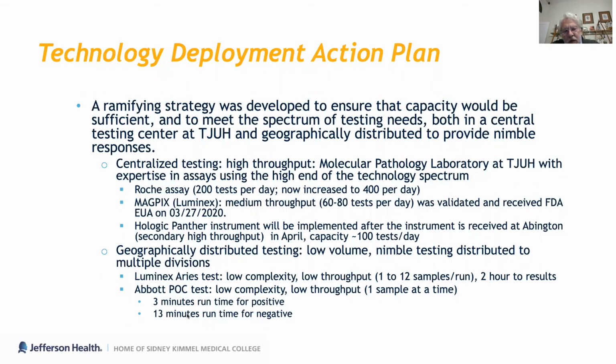We validated a Luminex system, and based on the relaxed guidelines by the FDA, we were able to show them that we should get emergency use authorization, and that was achieved on the 27th. We're still anticipating a higher need for capacity, and so we will get a Hologic Panther instrument and increase our capacity by about 100 to 150 tests per day. So that's the centralized high throughput testing.